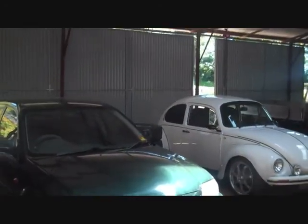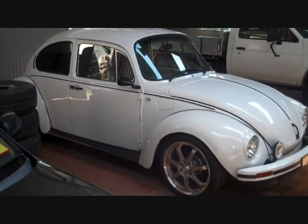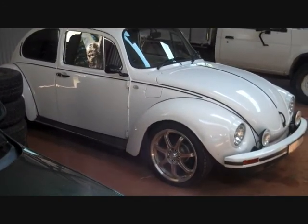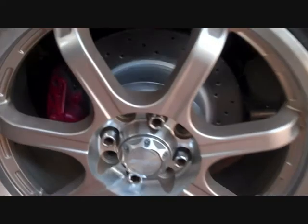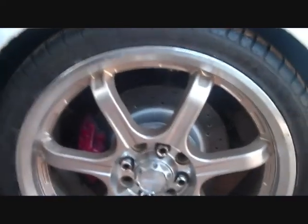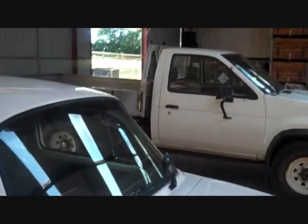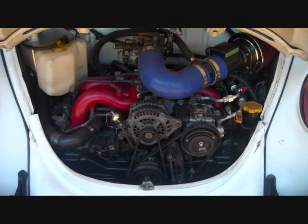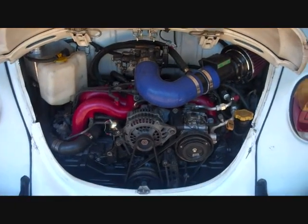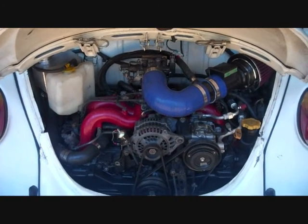But as usual, my beloved Super Beetle, there's always shit happening with it. Let's see, I got my new cross-drilled brakes in the front. I think everyone saw the great wiper upgrades, the new Ford wiper arms. Well, it all kind of looks the same under there, but that is actually a whole new engine.